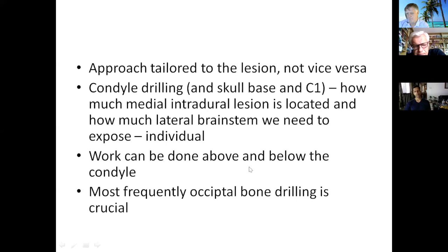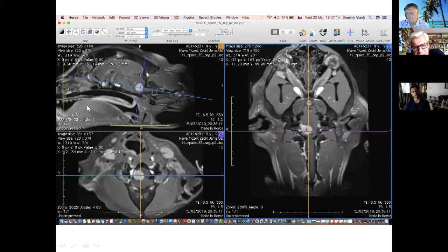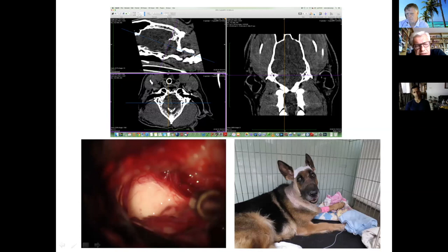Same approach, this is a meningioma in the same region. This is the triple tumor, but again the same thing in another approach, and this is the patient after surgery. Right, thank you. That's it for today.